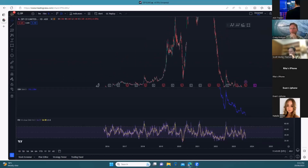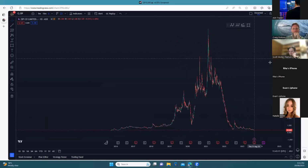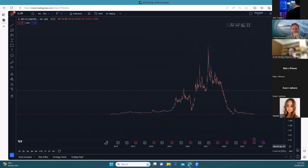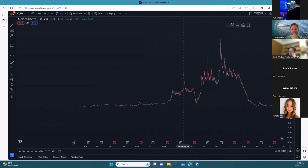Cheers. So looking at Zip here, a couple of key things. This is one of the ways I was able to know that above $10 was a major top on Zip as well. Again, high, low, high, low, high. See that vertical run up? That is a typical wave 5 as well.